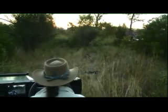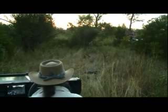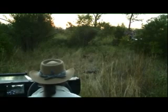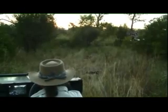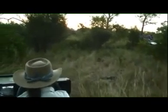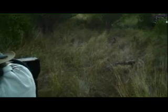Just going to try and, now that they're a little bit relaxed, just try and bend a little bit forward. See the other cub just coming in. Wait till other cubs with mom. There we go, it's going to be fine. Other one's coming out for some loving.